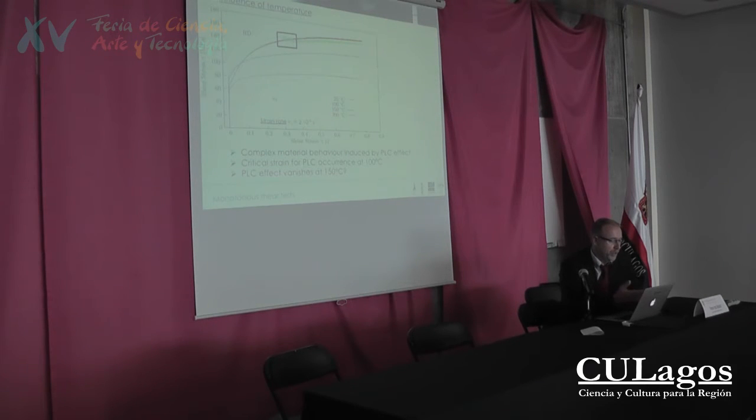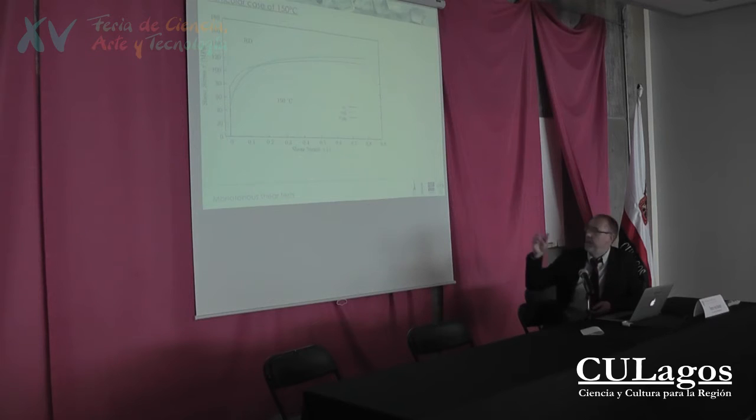And we have the impression on this curve that the PLC effect disappears at around 150 degrees. But this is only an impression, because this is not true, in fact. At 150 degrees, depending on the strain rate, we have different kinds of curves that are crossing together. And if we have a closer look, here we have an inverted effect. The stress increases at the beginning, and the stress decreases at the rupture, at the fracture.